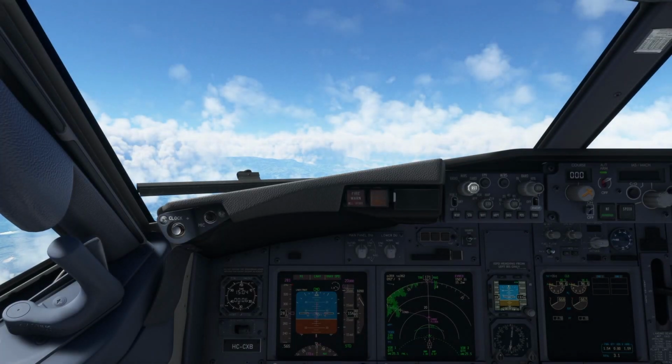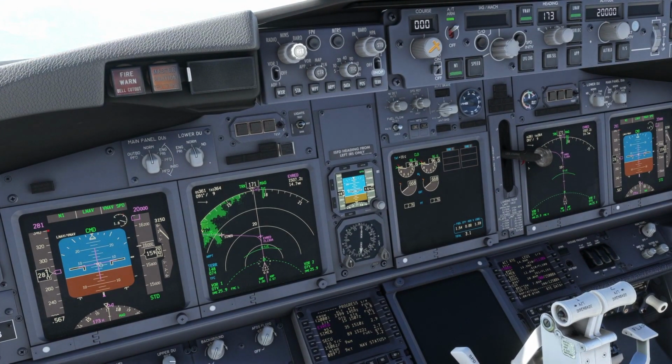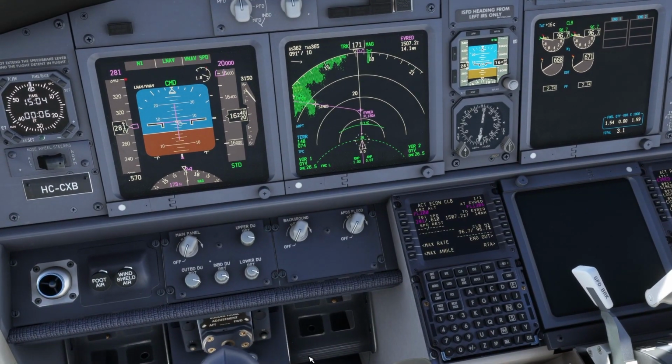Okay, back inside. We're climbing, passing flight level 160 now. Let me select climb here to see what's going on. So 281, that's our indicated airspeed. Down here is our Mach airspeed of 0.57. Once we get to 0.61, it will change from 281 to 0.61 Mach. That will be our cruise Mach.